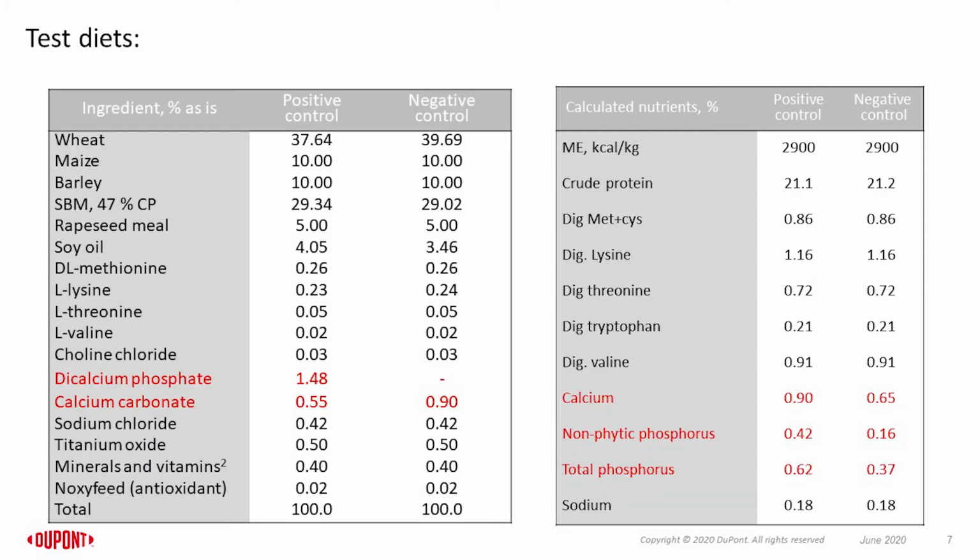Diets are based on wheat, corn, soybean meal, and barley with a small amount of rapeseed meal. In the negative control diet, DCP was totally removed. Calcium was formulated at 0.9 and 0.65% in PC and NC diet. The total phosphorus content is formulated at 0.62 or 0.37% in PC and NC.